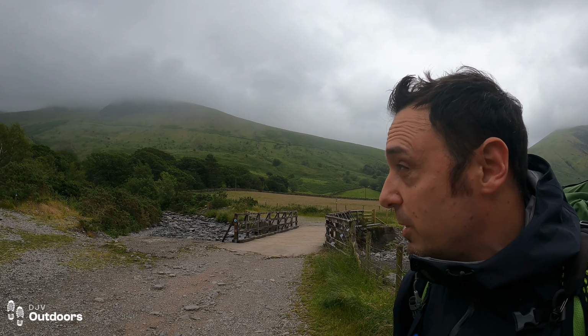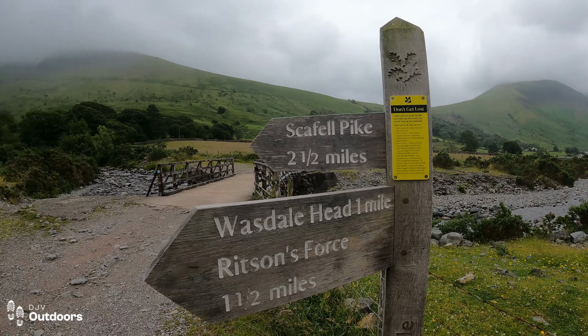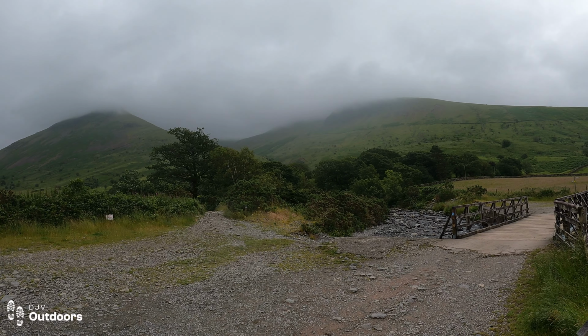I'm going up on Scafell Pike. First time here. Got a plan A and a plan B for this mission. So the sign says 2.5 miles that way. So I'm taking the tourist route up to Hilleberg Soulo, so that'd be a bit interesting. Just trying to conserve battery and stuff.